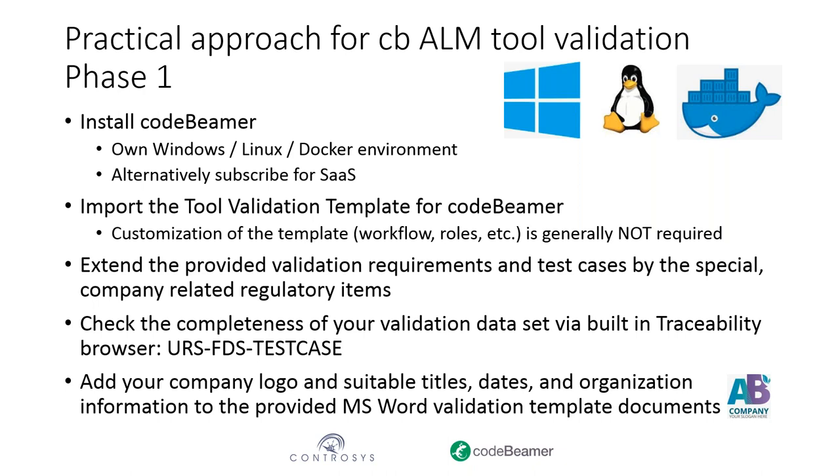And of course, you can extend the provided validation requirements with your company special items, regulatory items. This is to extend the content, not the structure, but the content of the template. It's possible. You have the built-in tool like the traceability browser within codeBeamer to always check the completeness of your validation documentation. This traceability browser automatically will list the relation and correlation between the user requirement specification items, the functional design specification item, and the test cases.